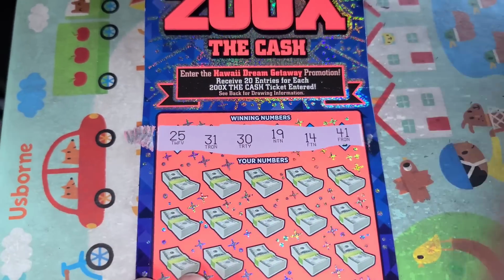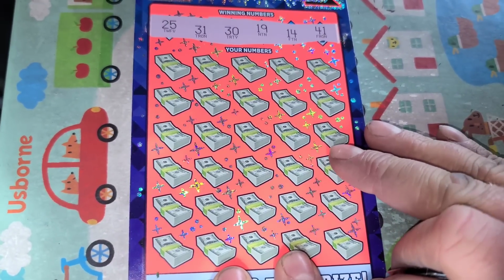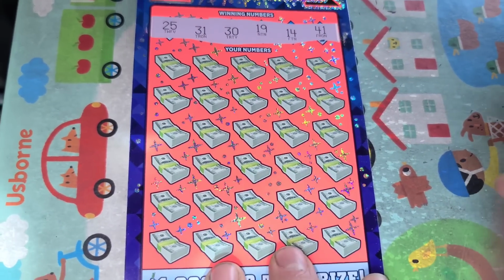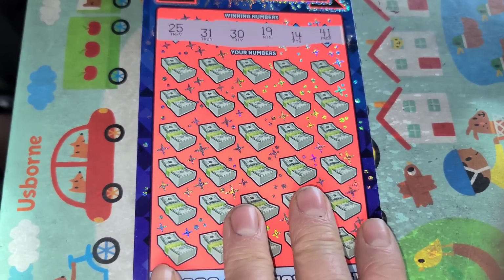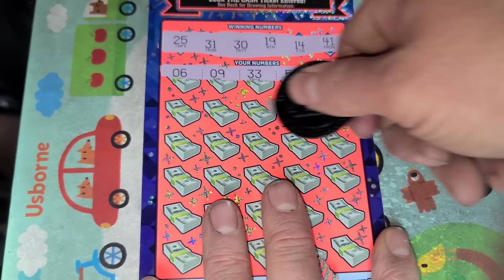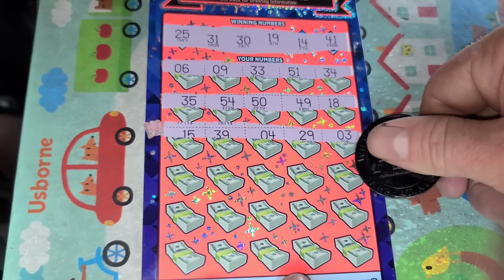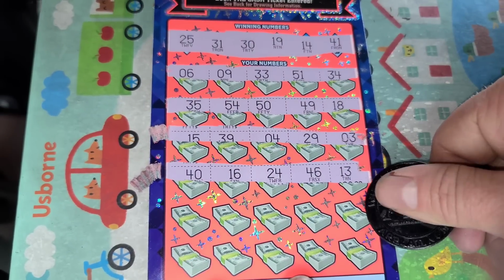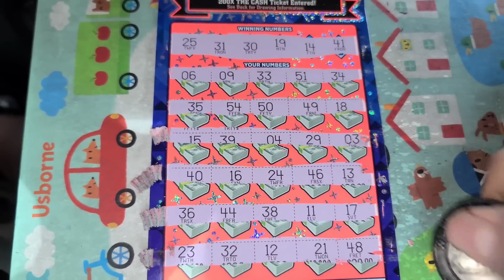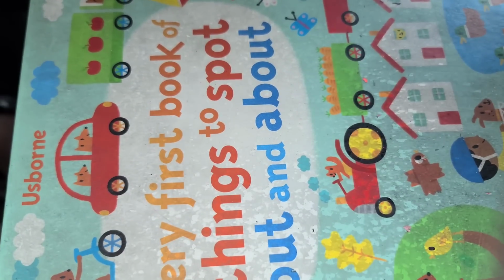5, 10, 20, or 200X. Things happen. I've only found the 5X and the 10X. 14, 19, 25, 30, 31, 41. Nothing. 70 in. Nothing out.